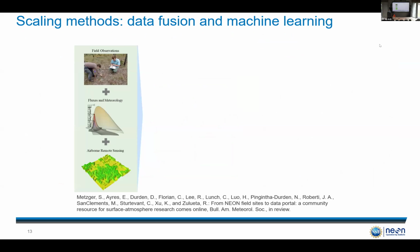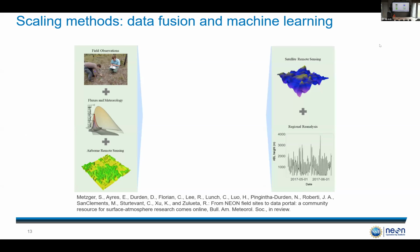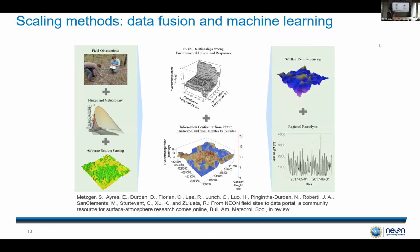Next, I'll talk a little bit about a different scaling methodology, data fusion. So we have all these disparate data sources from the fluxes and the field observations at the site to the airborne remote sensing. And then we can bring in data from satellite remote sensing or regional reanalysis. And we can use that to provide us a more in-depth understanding of the environmental response functions that we see across the landscape, and allows us to create a more detailed picture of what's going on across these landscape scales. And hopefully this scaled product can be used to inform models and better understand those processes that we're trying to capture in those as well.